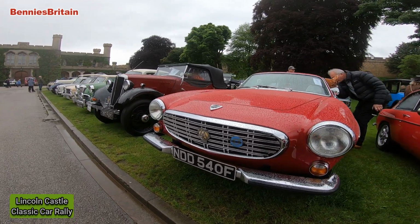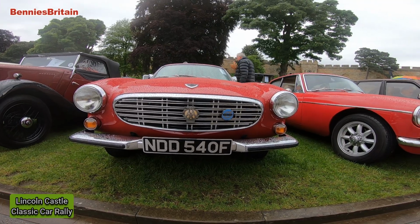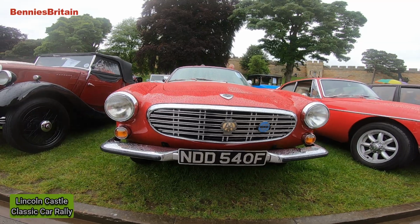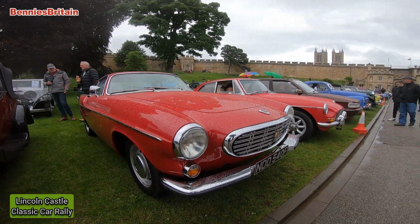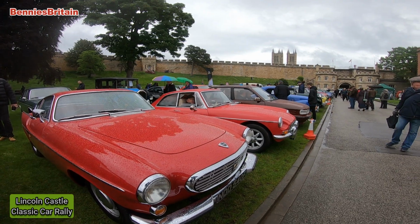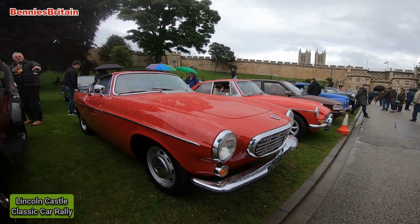Old Volvo P1800 there. That's looking immaculate condition. Love that. Don't see many of these about neither. Not in red. Quite a few white ones around, reminiscent of the Saint's car, of course.